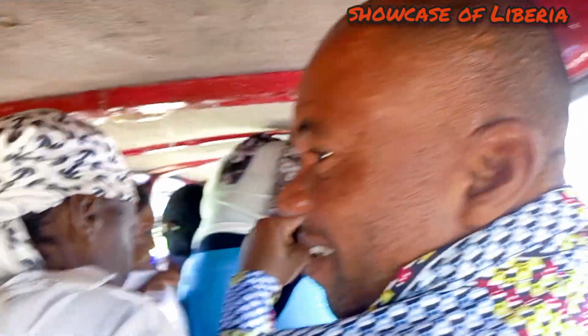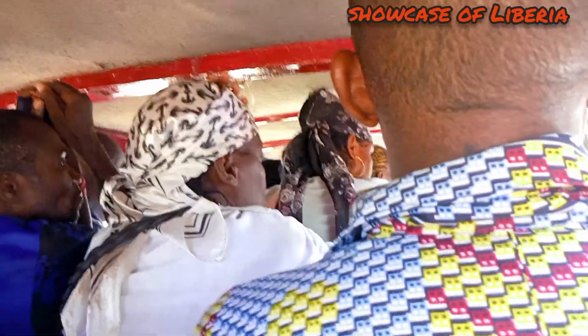And this is the Digsville area, the Digsville community. It's another shortcut. If they fix all of these roads, yes guys, it's going to be so beautiful, because you're going to just have access to a lot of communities across. Yeah, so people are getting on the bus and we are still going.